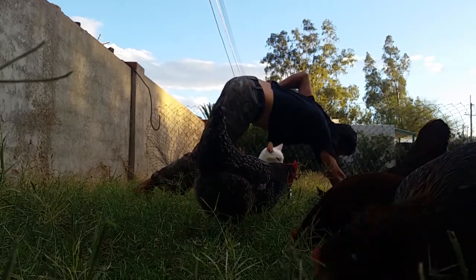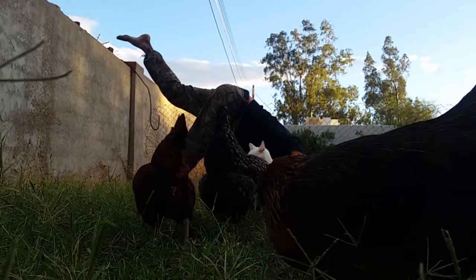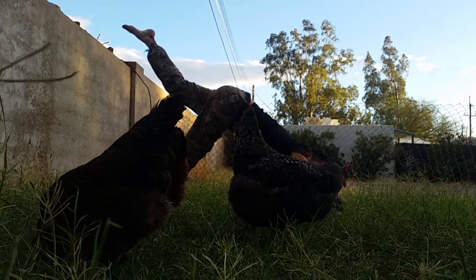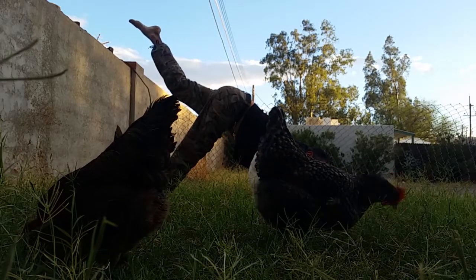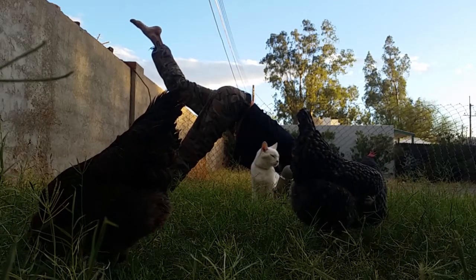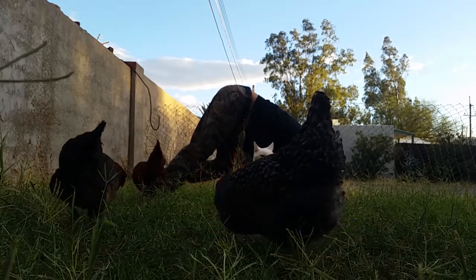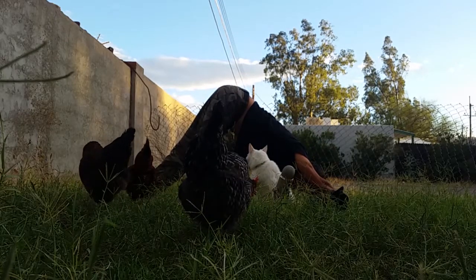Let's do the other leg. One more breath. Lower that leg and then appreciate the stability of the two-legged downward dog.